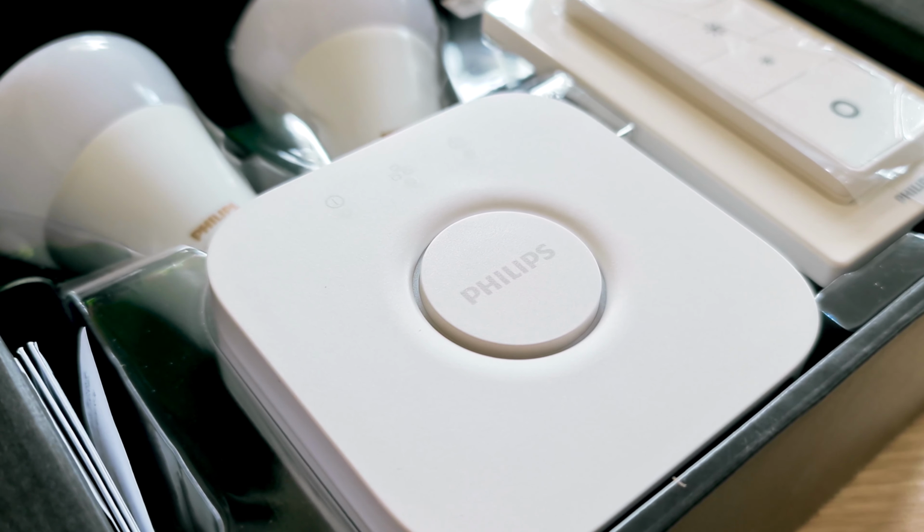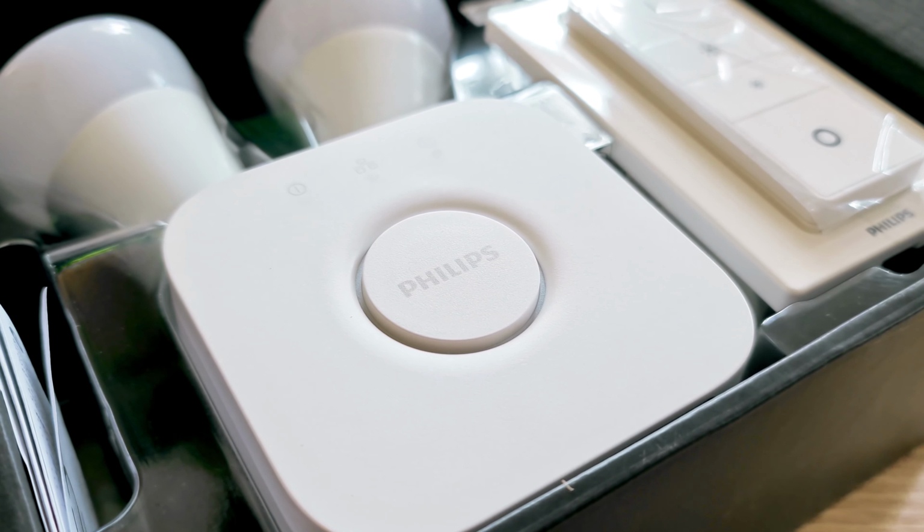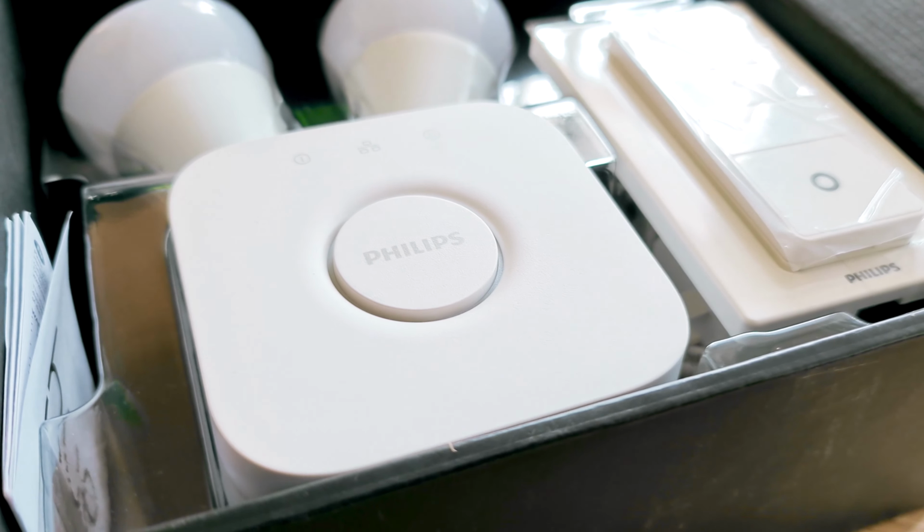The skills required to set this thing up are very basic. You take the old light globe out, you plug the new light globe in, and you go from there. If you're planning on using routines, then you 100% will need the bridge. The bridge is a little square modem that sits plugged directly into your modem and lets all the lights communicate through Wi-Fi. If you're only planning on using your phone to turn them off and on and change the color of them, then you absolutely do not need a bridge, and you can go out and purchase one of the cheapest Hue light bulbs, which I think range from about 30 to 40 Australian dollars all the way up to about 90 for the colored versions.